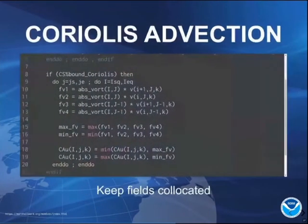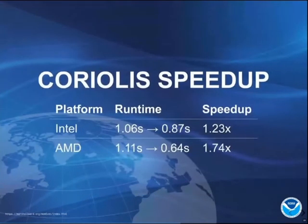So in this case, we fixed it by just taking those two blocks, and luckily they didn't depend on any of the intermediate work, and we were able to just merge it in. So we completely removed two arrays, turned them into just scalars, which meant they could be held in register, and we basically got a speed up here. Now, Intel had a modest speed up, and AMD had quite a large speed up.